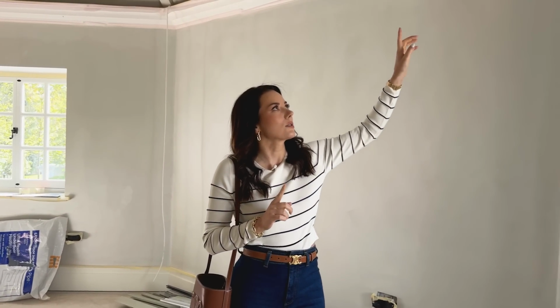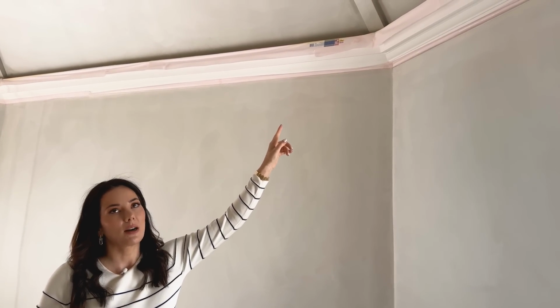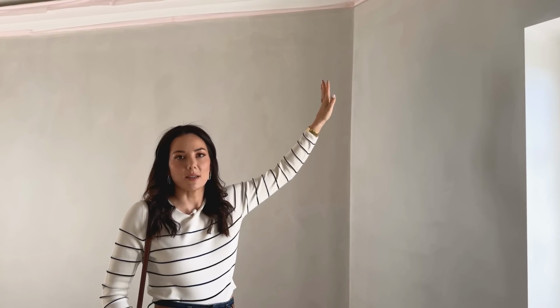I think I'm also going to change the colour of this cornice. I can't remember if I said to the team that I wanted to colour match the perlata. I don't think you can put perlata on the cornice because you need to have a flat surface to be able to get that texture. But I don't like how the cornice really stands out. I'd rather kind of colour drench it all and have it quite tonal.